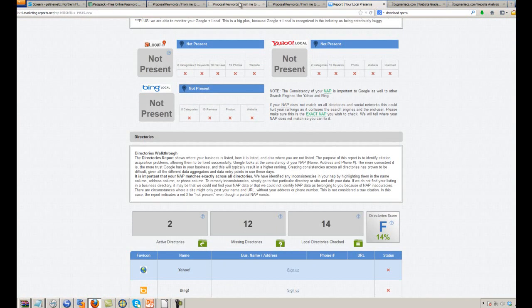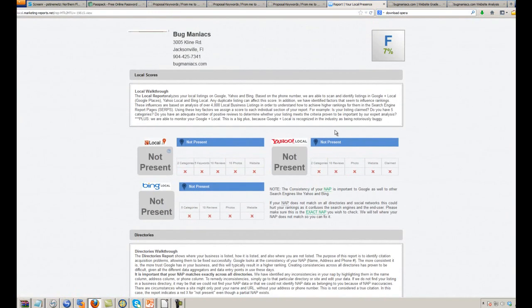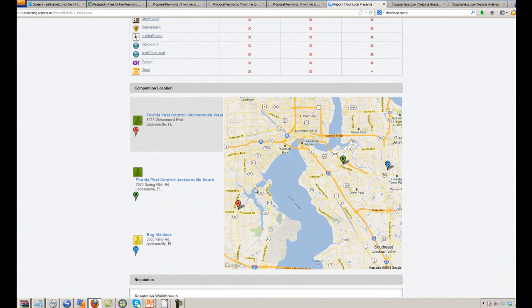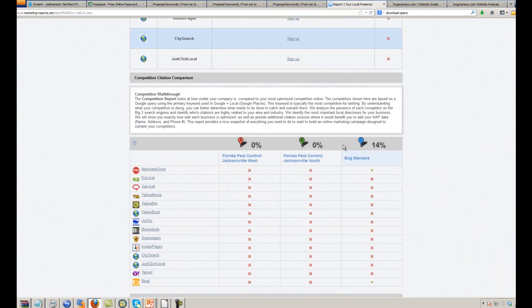They have their local presence report, which is available off of the link. So the site grader reports, the local presence reports goes over and grades their online presence, their Google Plus, Yahoo local, their online directory presence versus their competition. Remember all of this? Competition, where they're located at, their reputation.